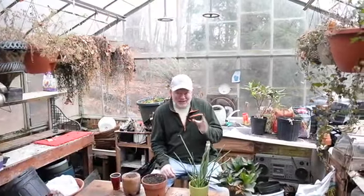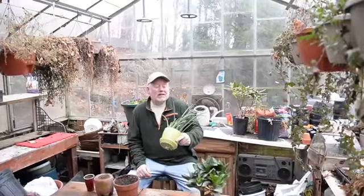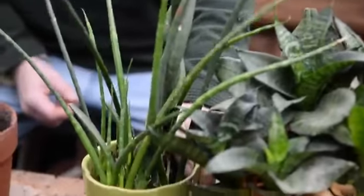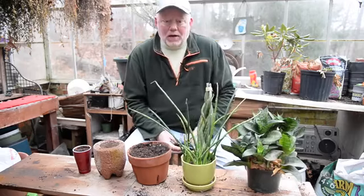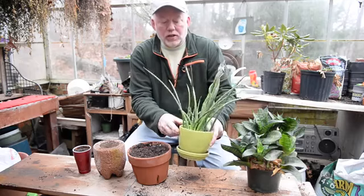As you can see, I've got my work cut out for me. This place needs to be cleaned up for seed starting, but before we do that, let's divide some houseplants. This is a great time of the year to split up houseplants.